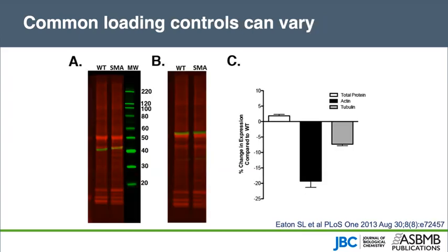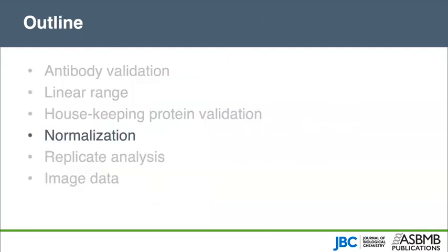Another issue is that researchers assume that whatever protein they're using for loading control doesn't change with whatever experimental condition they're using. However, in this study, Eaton and others demonstrate that many of the commonly used loading controls do in fact change with various experimental conditions. Which brings me to my next point about normalization.